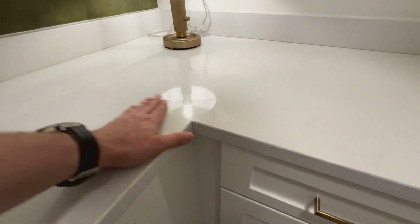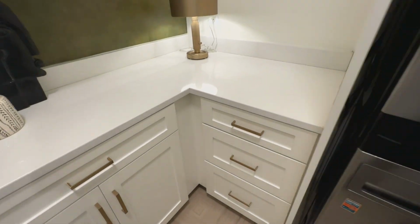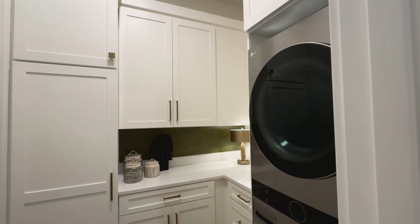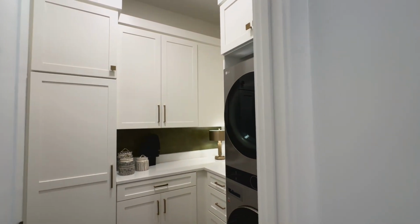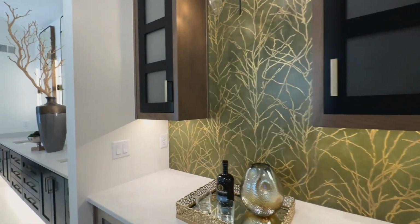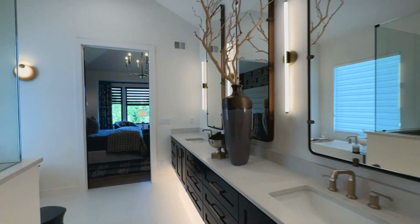And then you've got this nice quartz in here with the kind of green wallpaper. Again, you're seeing these same patterns, colors throughout the house. The green, just like we saw on this wallpaper, just like we saw off of the garage door entry.